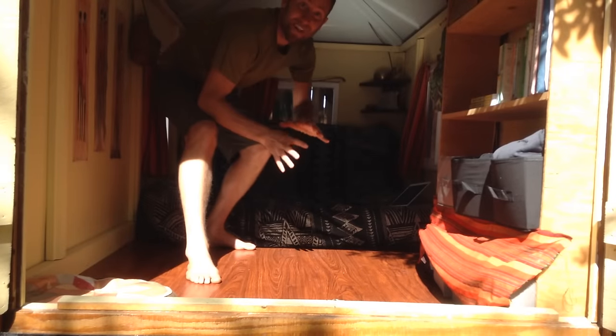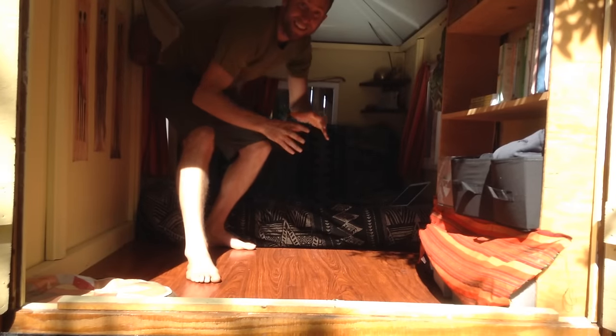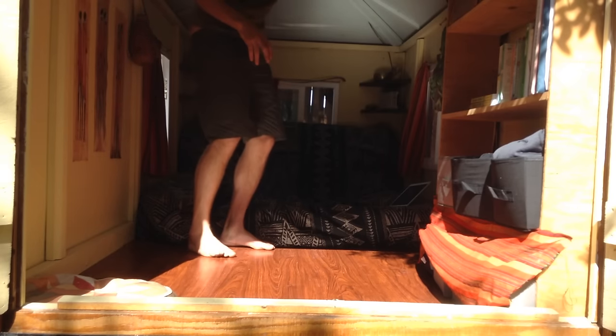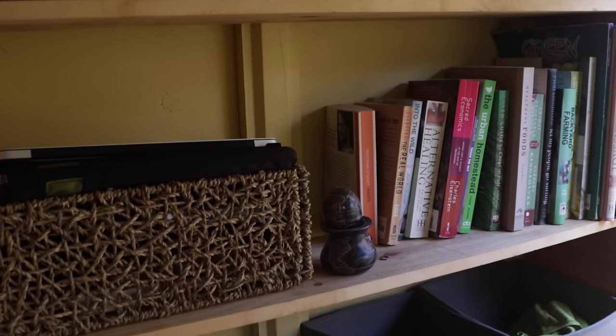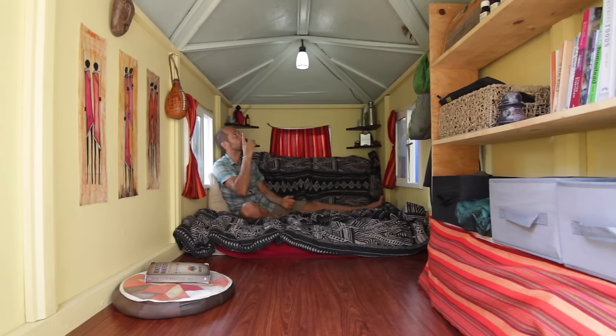This little guy is very, very small. In fact, it's even a little bit too short for me to stand in, and I'm about 5'10". It's a simple place. With a shelf for storing a little bit of stuff, a futon for sleeping and sitting and reading, and an LED bulb that's powered by a portable solar panel on the roof.